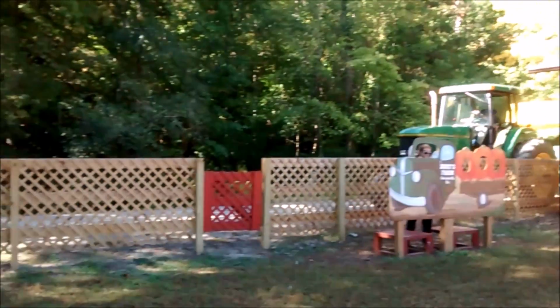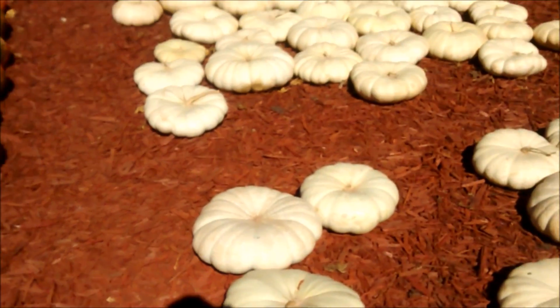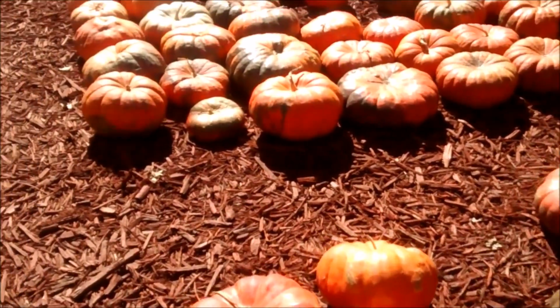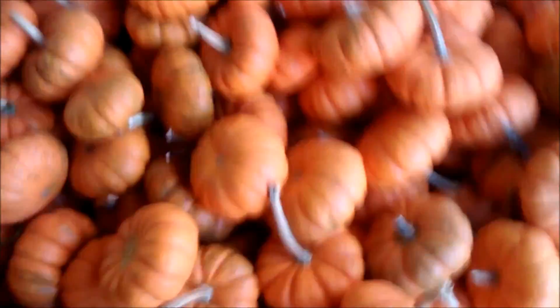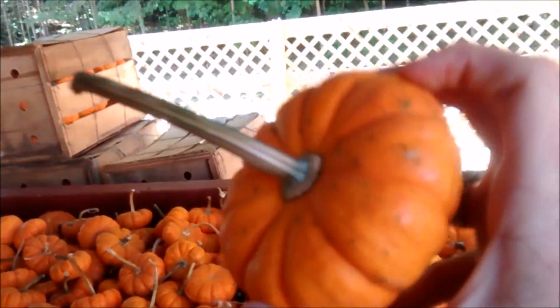Tractor right there. Pumpkins right here. And these look squished. They're not necessarily actually squished. These right here, these tiny little pumpkins. Look at how small those are. It's pretty cool. Oh gosh.